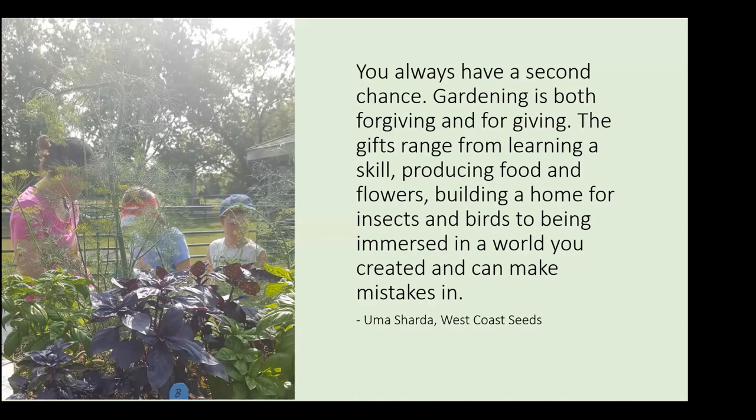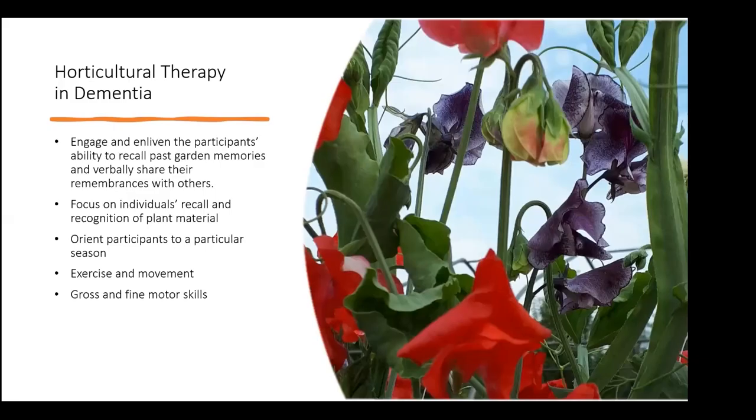I always like to emphasize to participants that I'm working with that nature doesn't judge. It's a safe place to learn and make mistakes. There is not necessarily a right or wrong, and mistakes are merely opportunities for learning. So a couple of the groups that I work with, I'm just going to use these for some examples of things that we do, goals that we set.